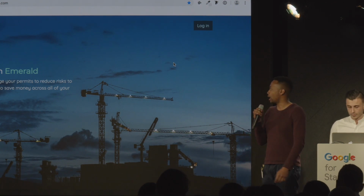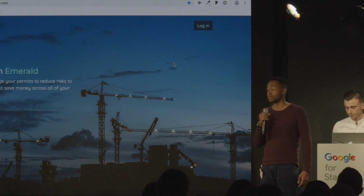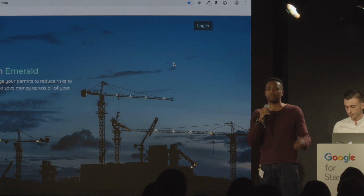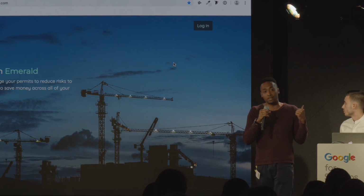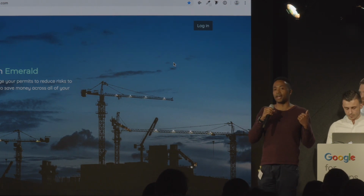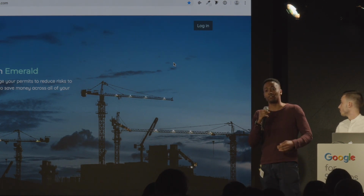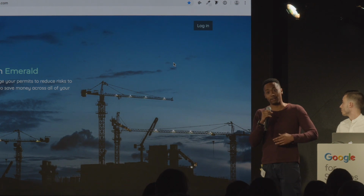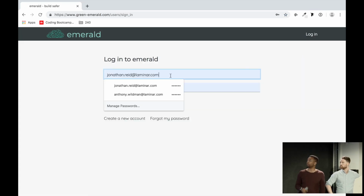So, in fact, today I've been out on site for most of the day, and as we're now using Emerald, I got a notification on my phone which told me that Jonathan has submitted a permit that requires my attention. In the cab back to the office towards the end of the day, I managed to review it in the car. So now I'm back in the office. I'm going to log in and action what I need to do.